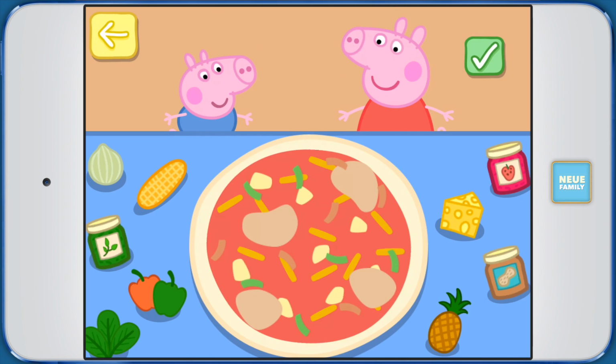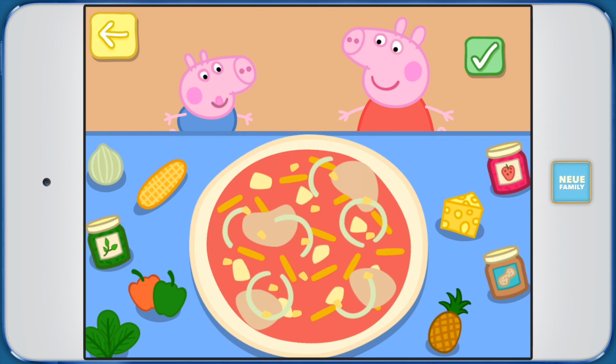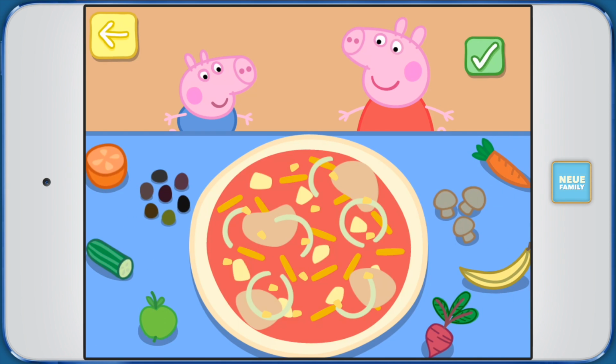Peppers. You want to take peppers off? Take off pepper. Touch onions. Onions and peanut butter, yum. Sweet corn. Yep. Okay. Now drag the toppings onto your pizza to make it even more delicious.